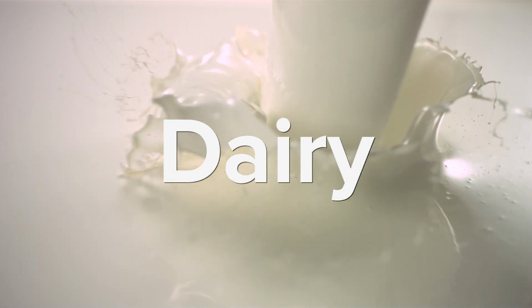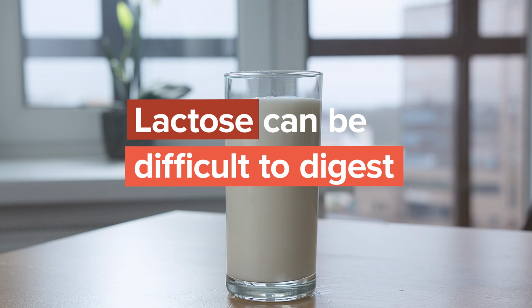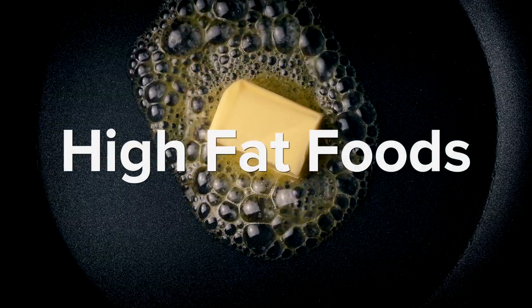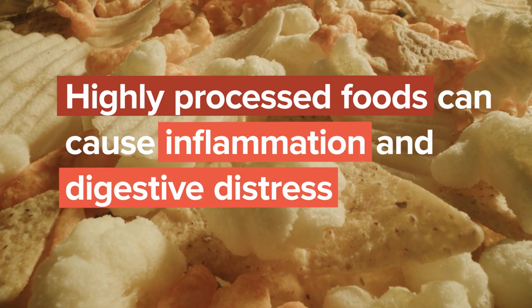Dairy. Lactose is a type of sugar that's difficult for many people with ulcerative colitis to digest. As a result, lactose-containing dairy products like milk and ice cream might exacerbate your symptoms. High-fat foods. High-fat foods including butter, cream, fried foods, and highly processed foods can cause inflammation and digestive distress.